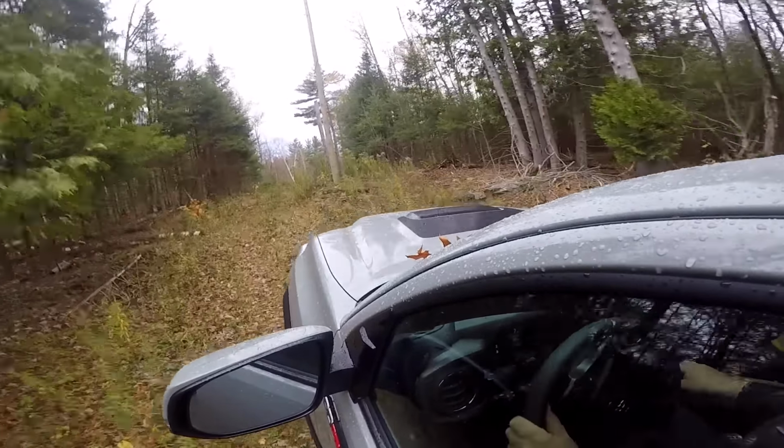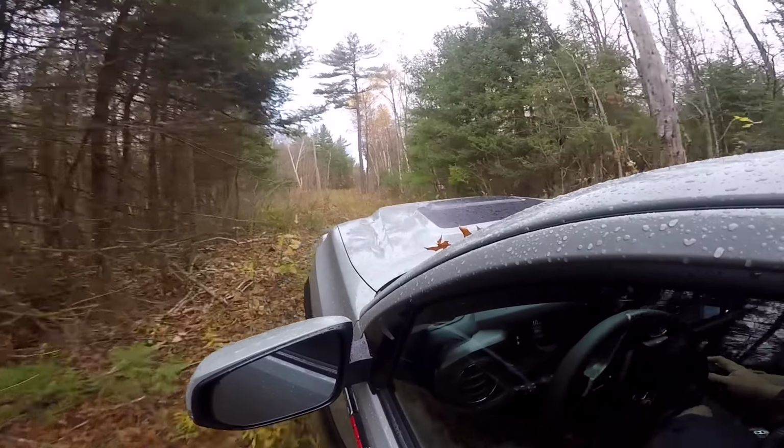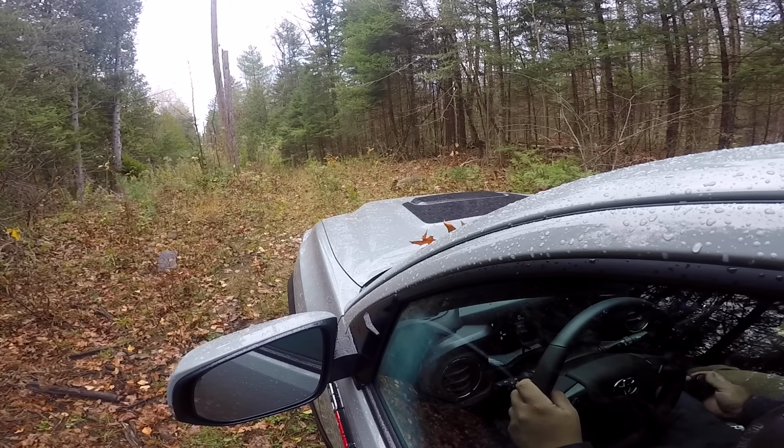Keep the revs up. Keep the RPM up. Don't want to stall it. Woo. Nice. Yeah, pretty dang good. Pretty good clearance. A couple knocks, but less than I'm used to, honestly, coming through there. Yeah, a lot of height. A lot of clearance. So now we're going to head back down the hill and into the pit.